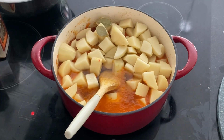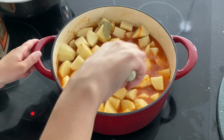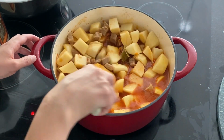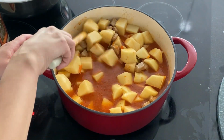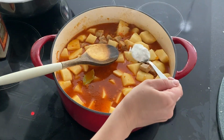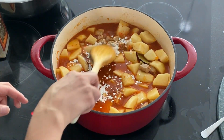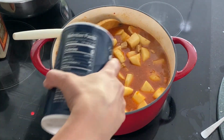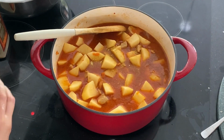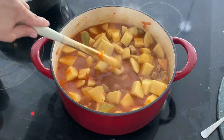Now the trick to not making the potatoes soupy is do not cover the potatoes with water. Just maybe, I don't know, 3/4 of it. And add some sort of a starch. I'm going to add cornstarch in a second here. Potatoes take a lot of salt, more than you think they will, so definitely do a taste test and make sure the seasoning is on point because that's exactly what the potatoes will taste like.